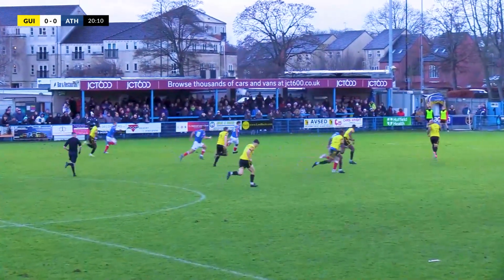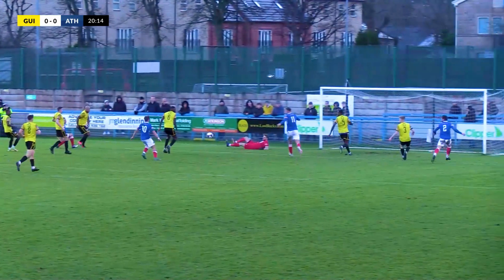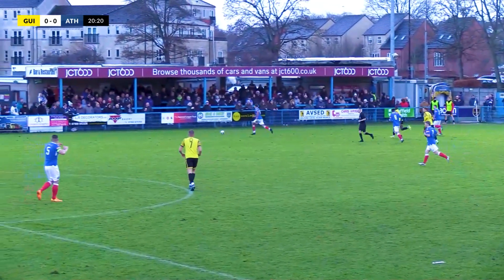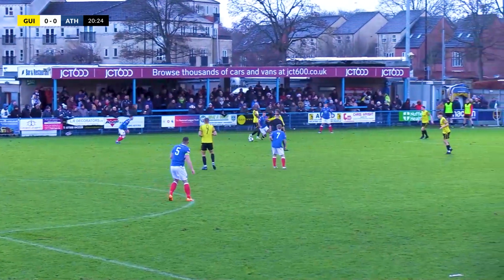As Atherton come forward, and it's Backer who comes forward. Ivor misses his challenge down the left-hand side. It's a great save by Cam Mason, and the ball's bobbling around, and George Smith clears it off the line. Not quite clear. Lenihan just lets the ball bounce off his thigh, and the danger's not clear. And Backer's still got the ball.